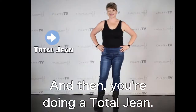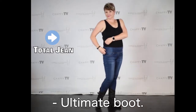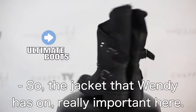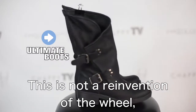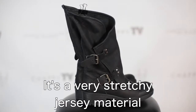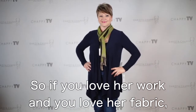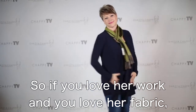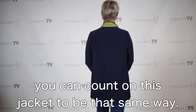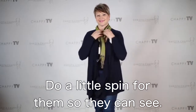And then you're doing a total jean. I am. And an ultimate boot. So the jacket that Wendy has on is really important here. This is not a reinvention of the wheel, but it's what you need in your closet. It's a very stretchy jersey material from the Mansion Mama designer. So if you love her work and you love her fabric, you can count on this jacket to be that same way. Just a very nice, straight falling jacket. Do a little spin for them so they can see.